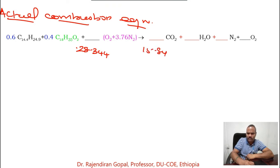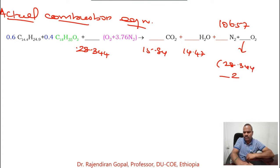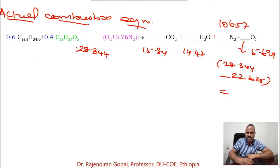Therefore, the actual combustion equation becomes 0.6 diesel plus 0.4 biodiesel, plus 28.344 O2 plus 3.76 N2, produces 15.84 CO2, 14.47 H2O, 106.57 N2, and 28.344 minus 22.675, that is equal to 5.699 O2. This is answer 1B.